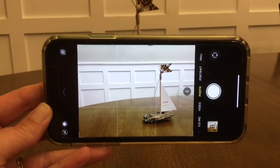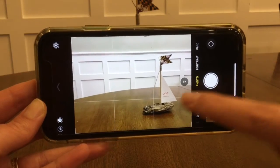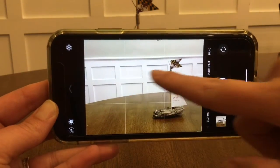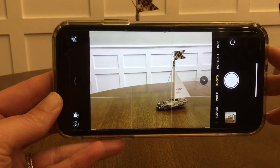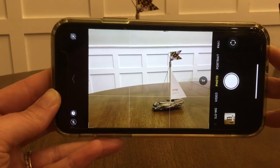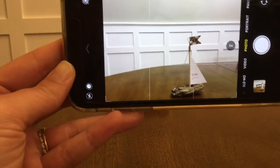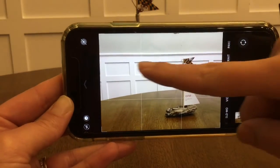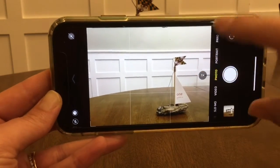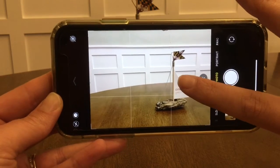So I'm going to try it again. Alright, so I'm all ready to get this picture looking really good using the rule of thirds. So I've got my sailboat, and I wanted to use my camera to position the object on a third of the frame. And when we're talking about this, we're talking about composition, which means the position of the objects in a work of art. So I'm ready. I'm also going to try and line up these designs on my wall a little bit using the rule of thirds.